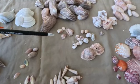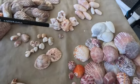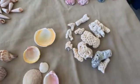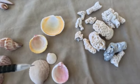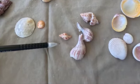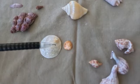Turkey wings and mossy arcs, broad rib carditas, button snails, calico clams, some murex pieces, olives, a nice selection of calico scallops, and we have some coral fingers. These are prickly cockles, and that's a buttercup lucine. And we have some pieces of tulips here, including that little teeny one we found. These are jingle shells that we found, small and large.